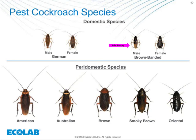And then we've got the larger paradomestic species, which, for those of you that live in the southern tier of the United States or more tropical areas, you know these well. These are large cockroaches living outside, but we call them paradomestic because they can take advantage of our habitat and come indoors. Usually not nesting indoors, but sometimes they can. We'll cover a few of these, and the most common is the American, and then the Oriental cockroach, as the two most common that we see.